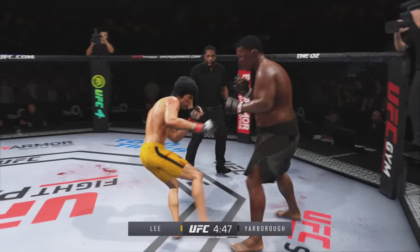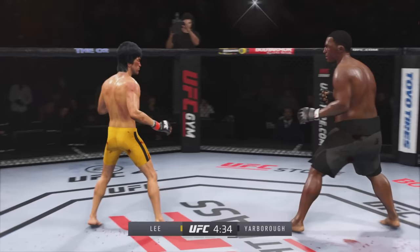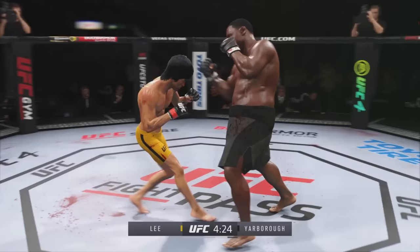Well, just as he did in the previous round, continuing to land a high number of strikes here, and he hasn't really showed any signs of slowing down. Scary, scary proposition for the opponent. Out of range with that kick attempt. Oh, and he tags him with the straight hand there.